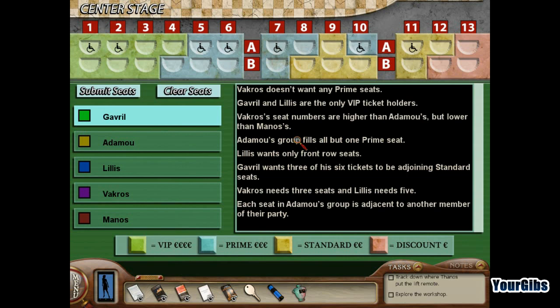We have the first one here. This dude wants the best seats in the house. Or does he? No, he doesn't want any prime seats. Never mind. I'm going to do him last. Who wants the best seats in the house? Ah, here we are. Various seats are higher than that, but lower than that. Okay, I actually live streamed this on amateur and it was a heck of a lot easier than this. Oops. Okay, let's have a look then.